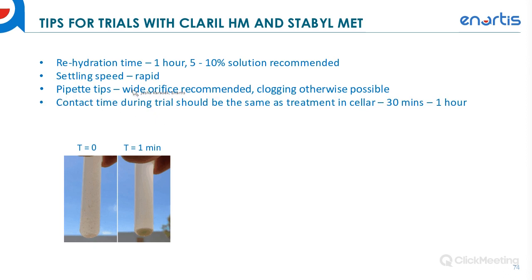Pipette tips is just another little piece of information. We recommend using a wide orifice pipette tip because otherwise you can have some clogging when you're pipetting the solution. So just keep that in mind. And then contact time during a trial should be the same as treatment in the cellar. So 30 minutes to an hour contact time in a trial situation. You should repeat that same amount of time when you're actually doing the addition in the winery.